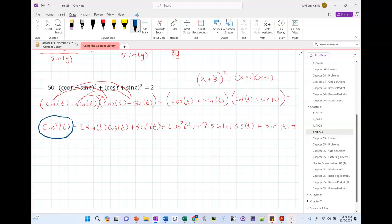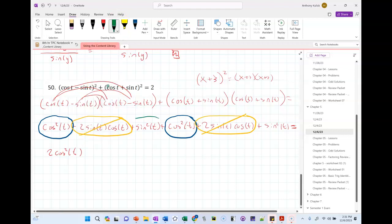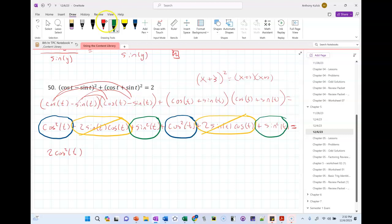So I see I have a positive cosine squared and another positive cosine squared. I have a negative 2 sine t cosine t, and I have a positive 2 sine t cosine t. Those add to give me 0. And then I have a positive sine squared t and another positive sine squared t. That gives me 2 sine squared t's.